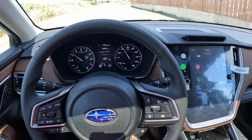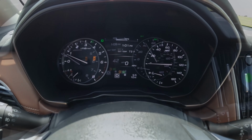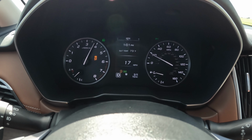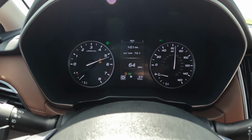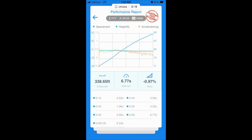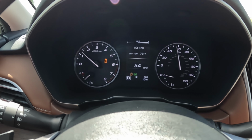But you know what? Let's drive to a private road and we'll do a 0 to 60 next. Brake rev, traction off, let's go. Pretty quick. True 0 to 60 came in at 6.77 seconds. That's at about a mile above sea level density altitude equivalent. So that's actually pretty fast given our elements, that we're not on a prepped sticky track at sea level.